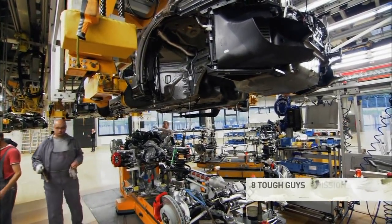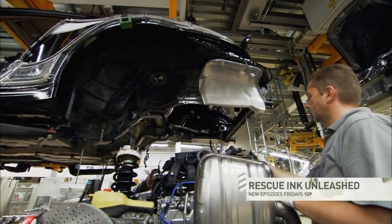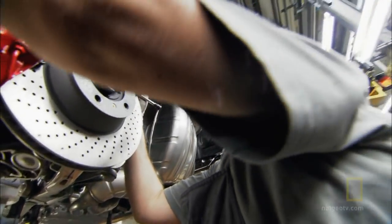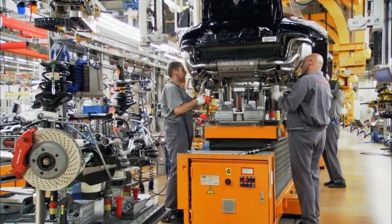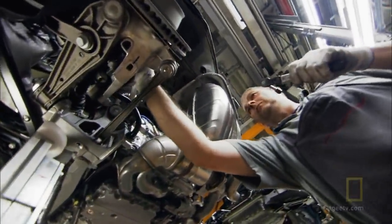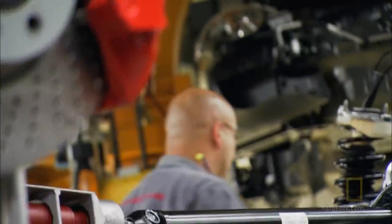The joining of the body and powertrain assembly is called a marriage. It's a major moment on the line. The entire car that's been built up coming down the line is now bolted to the suspension and powertrain. Even so, it's like any other station on the line. Technicians must accomplish the task in about 5 minutes. Then they get to do it again and again.